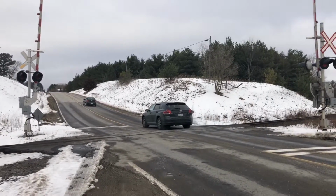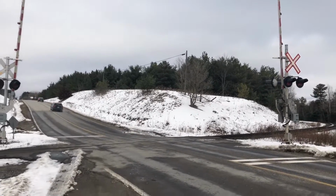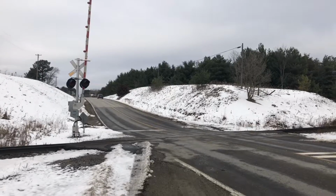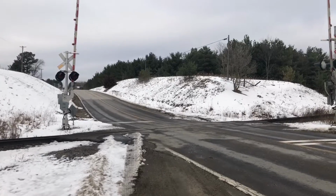Holy man! That was a really interesting train too. Once again, a great K5HL horn as always, on the GEVO locomotives.